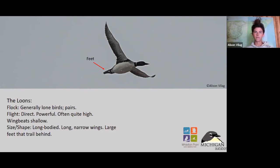So like this spring, we had a stretch of strong north winds during the peak of loon migration, and loons did slow down, but they were still flying, whereas almost all the other water birds just didn't pass by Whitefish Point during those north winds.